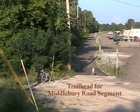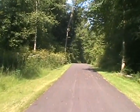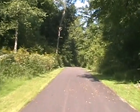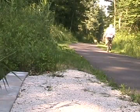The Portage Cuyahoga River segment begins at Middlebury Road and the river and is built in the middle of the Pennsylvania and Ohio Canal. A rail spur was constructed after the canal was drained and provides a level route that offers outstanding views of wetlands and opportunities to interact with nature.